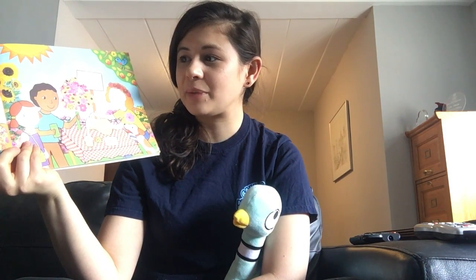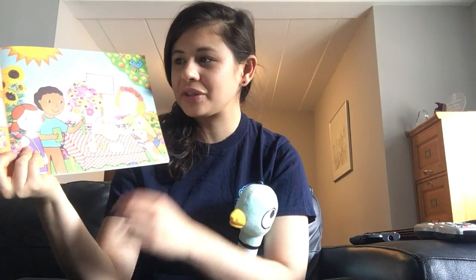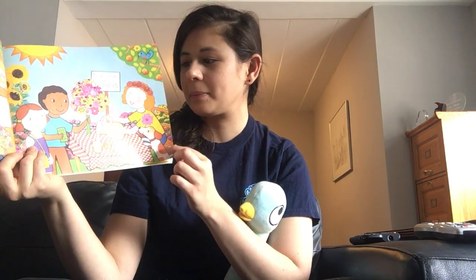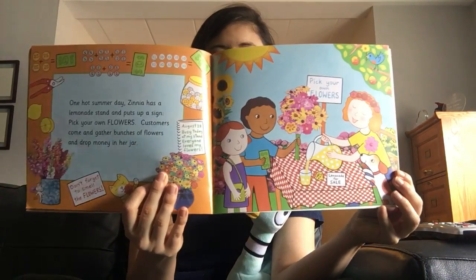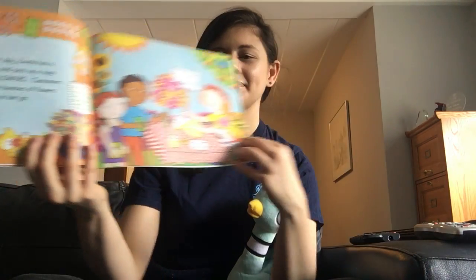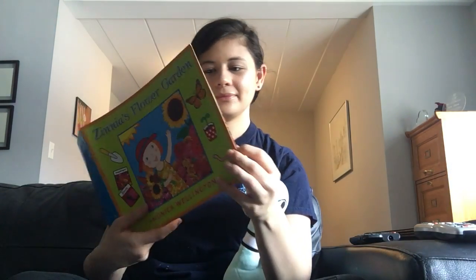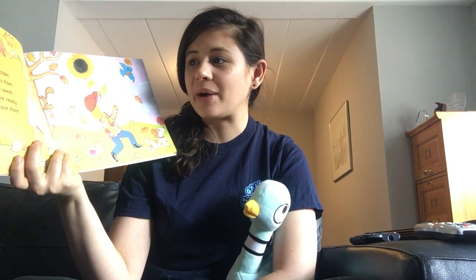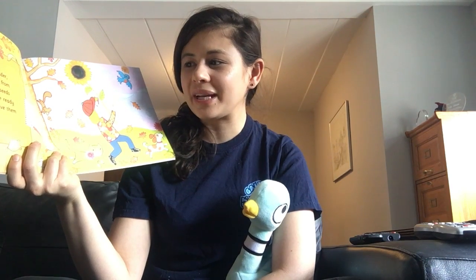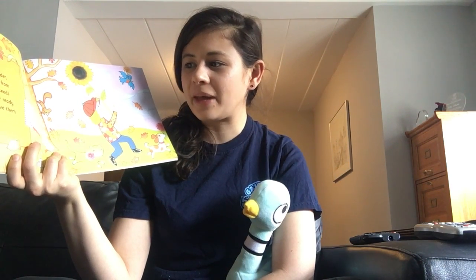One hot summer day, Zinnia has a lemonade stand and puts up a sign. Pick your flowers. Customers come and gather bunches of flowers and drop money in her jar. In autumn, as it gets colder, Zinnia picks the last flowers from her garden. She finds ripe seeds that have formed. They are ready to be collected. She will save them to plant next year.